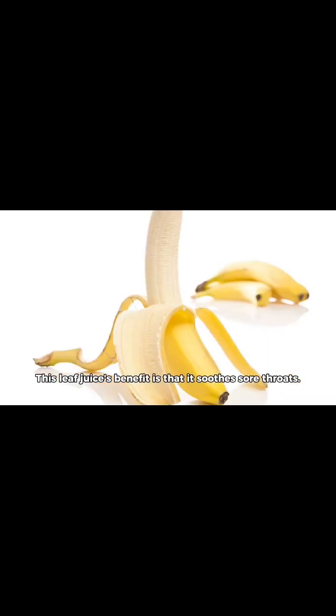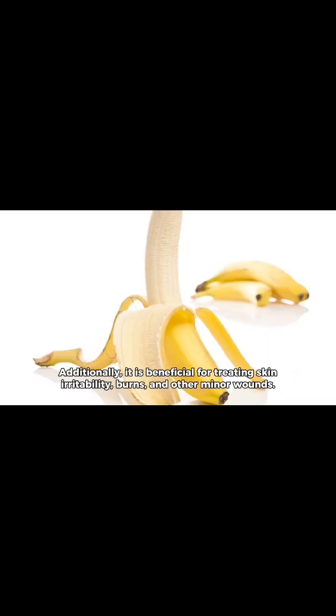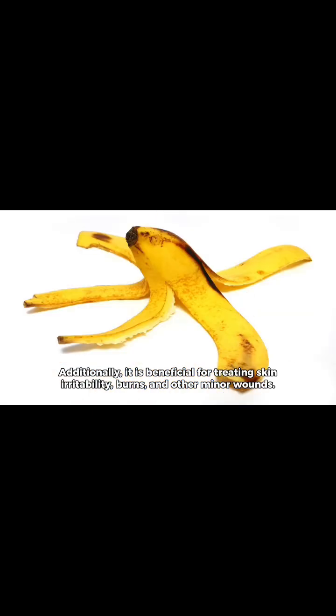This leaf juice's benefit is that it soothes sore throats. Additionally, it is beneficial for treating skin irritability, burns, and other minor wounds.